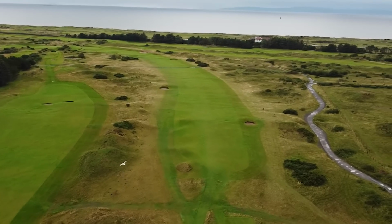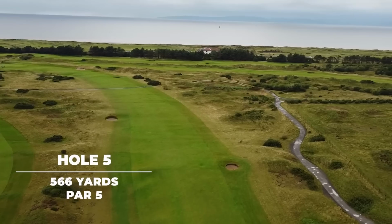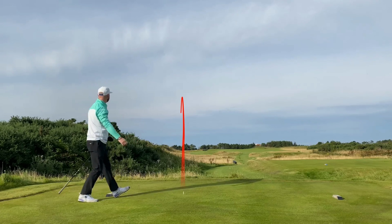So the fifth hole, 566 yards, a par five, dogleg right to left. Get a nice one away down here, commit to the swing. Let's just roll through these next holes with a nice bit of confidence. Ooh, just over the left trap.